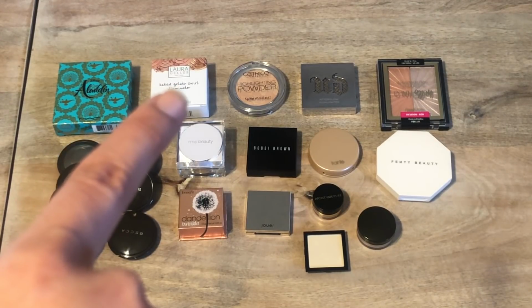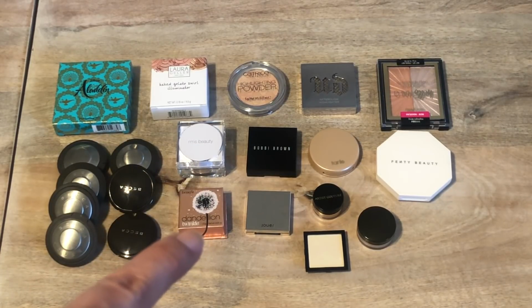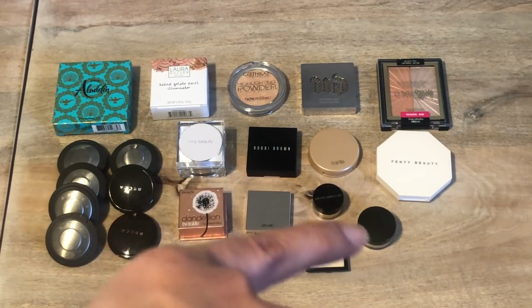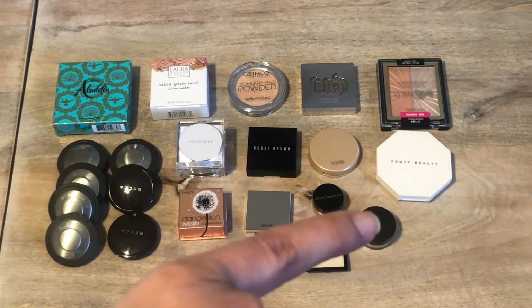Then one from Laura Geller, RMS Beauty, that one's loose. Dandelion Twinkle, I think that's what it's called. Then one from Catrice, Bobbi Brown, Jouer, Urban Decay, Tarte. I have 2 single ones here from Artist Couture and Laura Mercier.